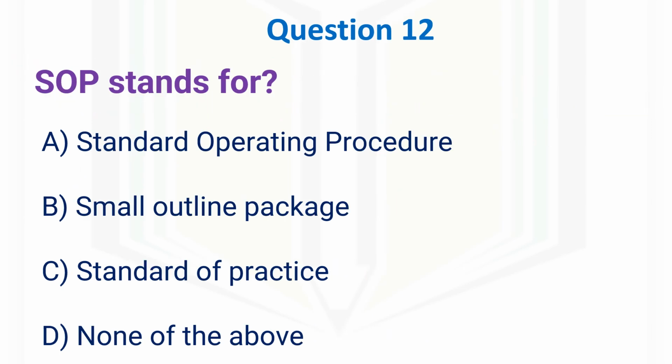Question number 12. SOP stands for, options are standard operating procedure, small outline package, standard of practice, none of the above. And the correct answer is option number A, standard operating procedure. So standard operating procedure is the set of step-by-step instructions which are compiled together by an organization to help the workers to carry out their routine operations. It may include the hazard identification or how to go about the working environment.